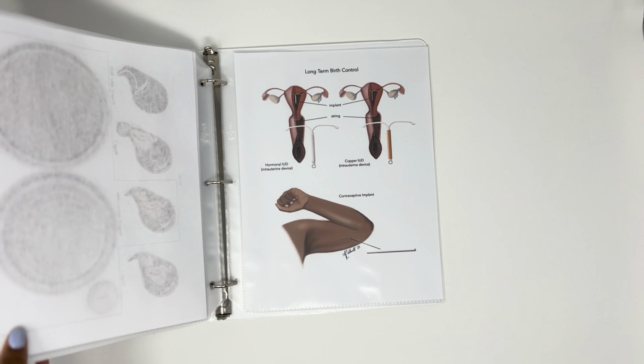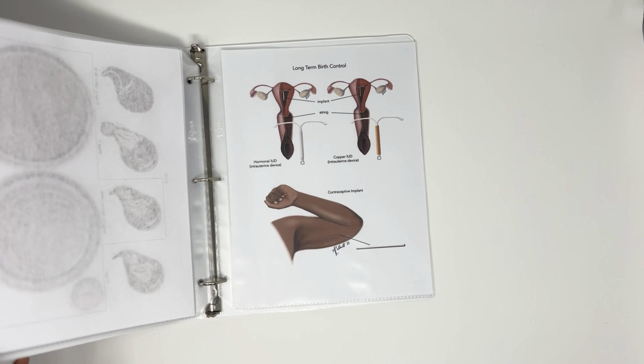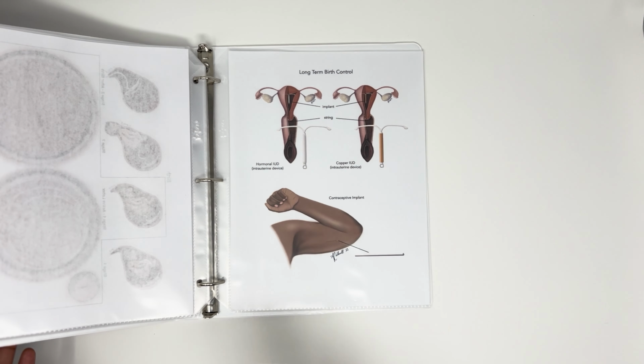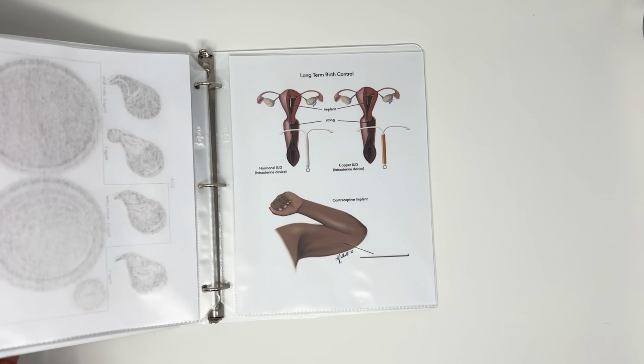Lastly, we wanted to cover long-term birth control options. These options include both hormonal and non-hormonal methods, giving patients more control over their reproductive health.